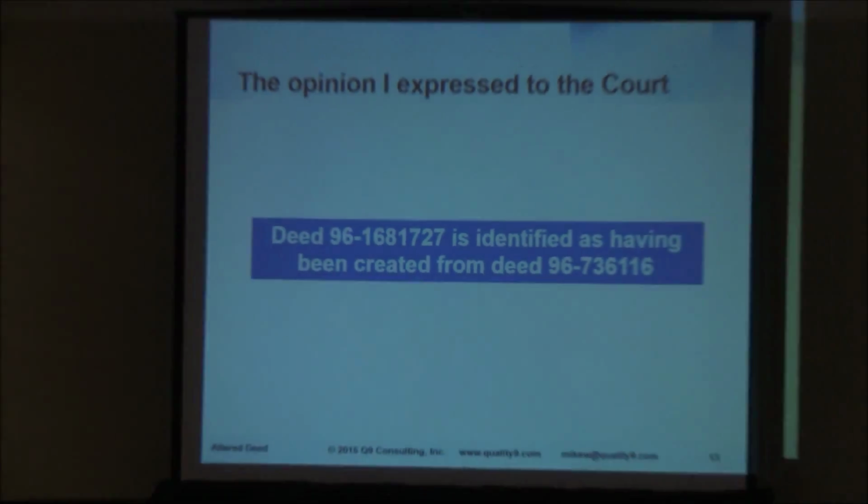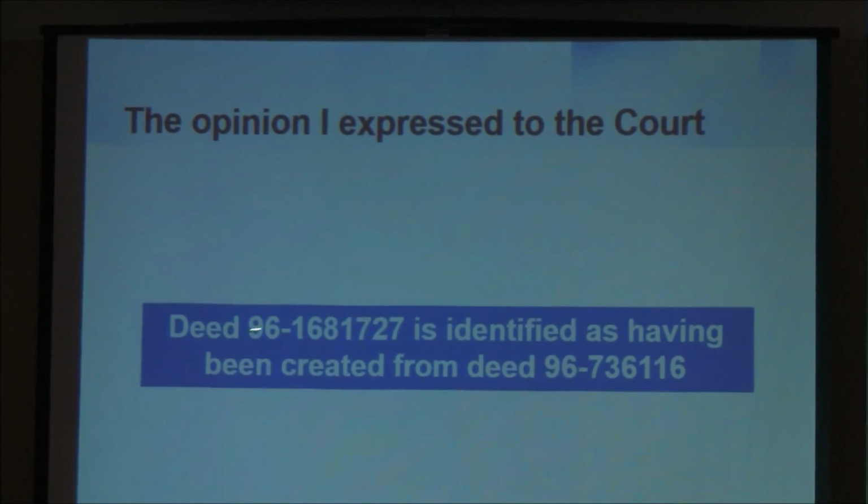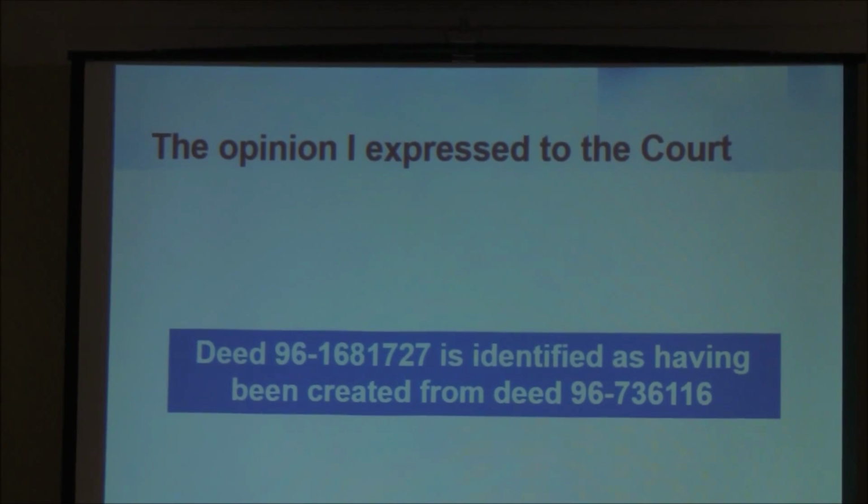So the opinion of the court, that was the deed number, is identified as having been created from this deed number. It was pretty obvious after all the presentation.